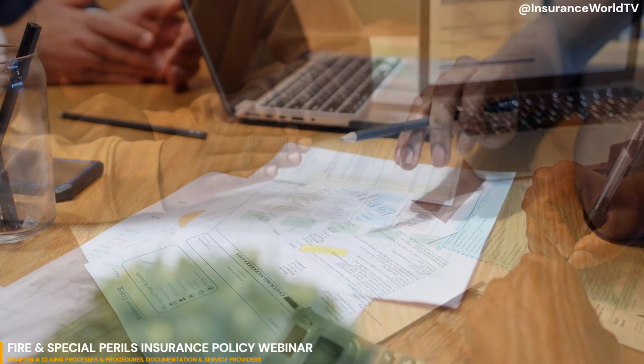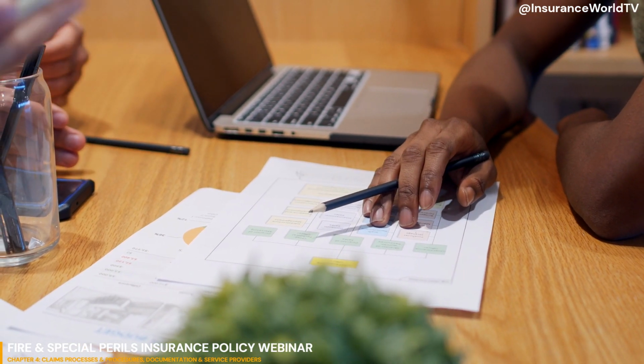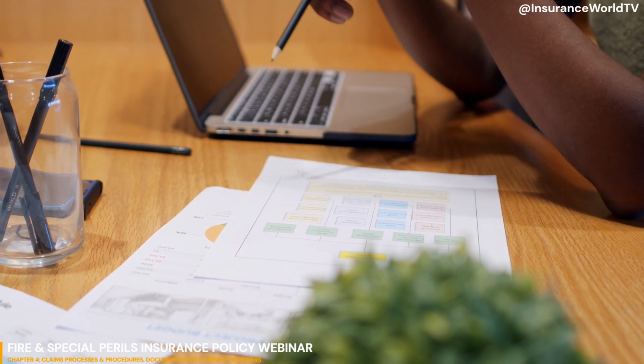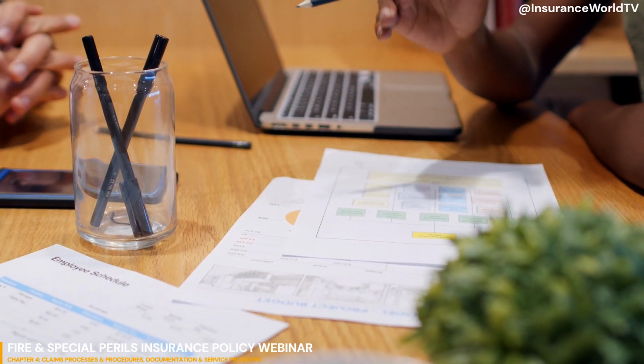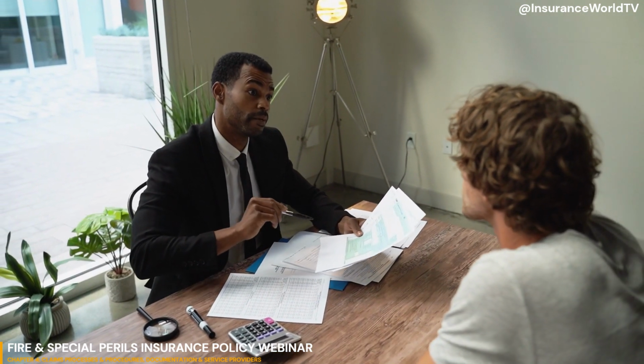3. File a claim. The insured must formally file a claim with the insurance company. This is usually done by filling out a claim form provided by the insurer. The claim form should include details about the policyholder, the insured property, the date and cause of the loss, and a description of the damages.